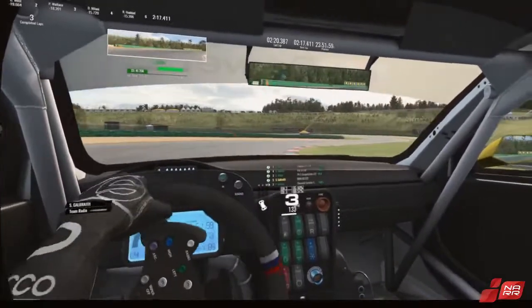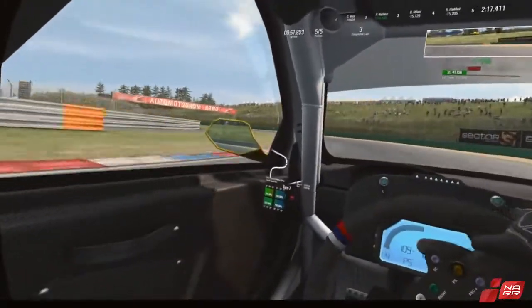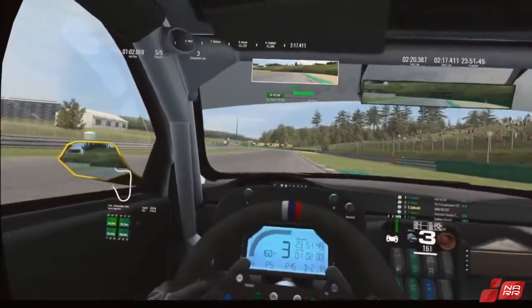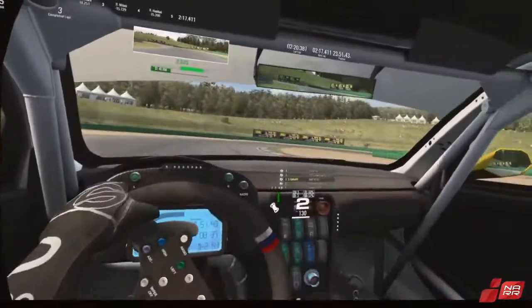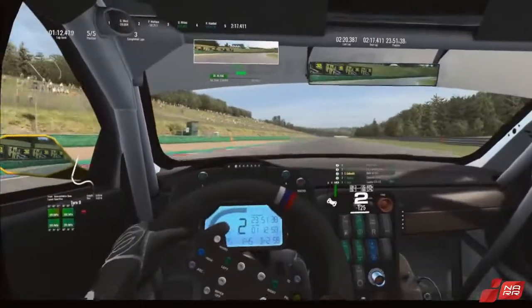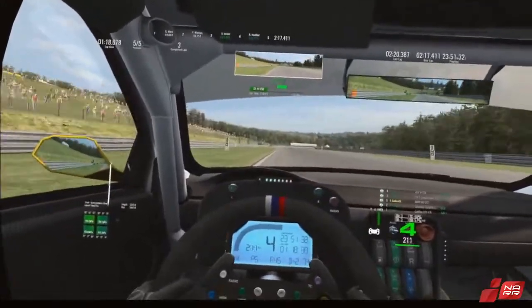Your tyre temperatures look good. Coming down the hill into this long left-hand corner. Really putting the power down. So I'm nowhere near the pace of these other drivers. Like I said, I'm just out here to have a little bit of fun.